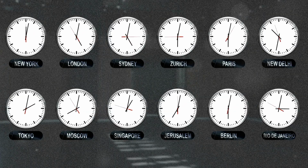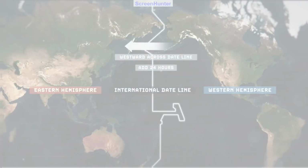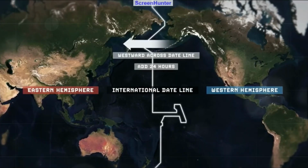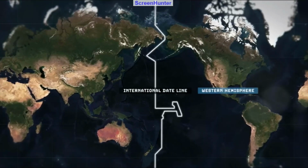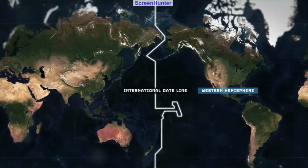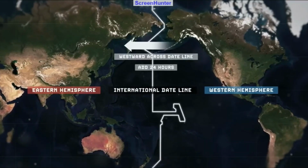So how does this invisible line create such a dramatic shift in time? Let's dive deeper. Imagine a line, invisible to the naked eye, that runs from the North Pole to the South Pole. This is the International Date Line. The International Date Line is an imaginary boundary that demarcates the change of one calendar day to the next. It sits roughly at the 180th meridian, a line of longitude that is exactly halfway around the world from Greenwich, London. However, it's not as simple as it sounds.